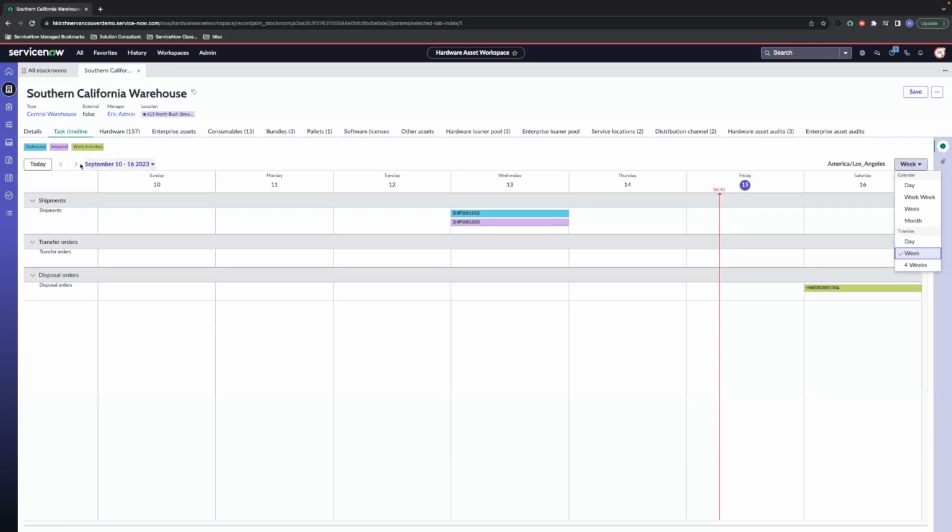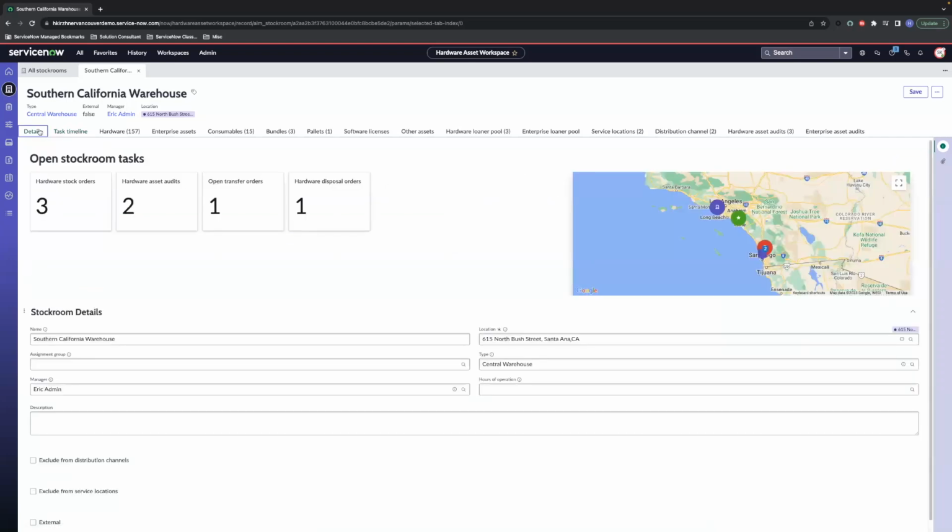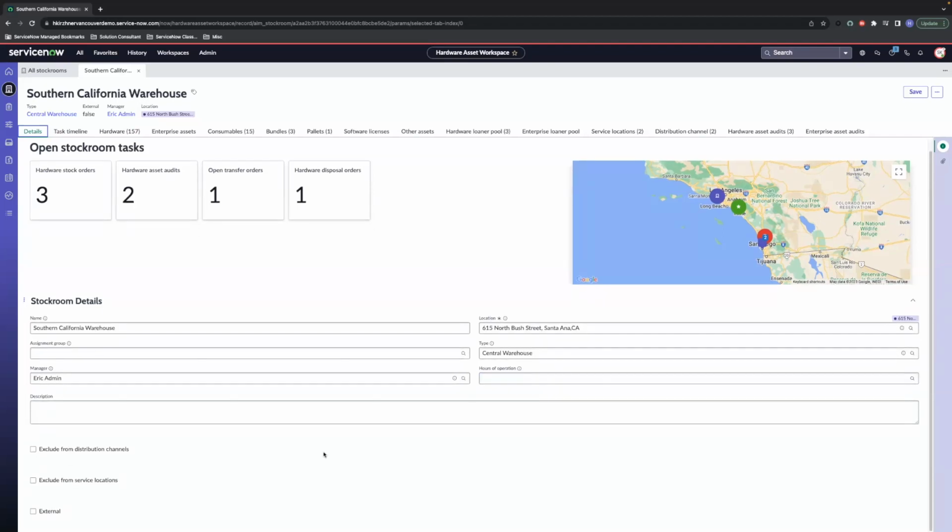Now coming back over here into this details tab, we've added a few extra details as well on the stockroom form here. We have added an hours of operation field. So this is where you can apply some of that scheduling logic to your stockroom. We can also come down here and exclude a specific stockroom from being connected to a distribution channel or a service location.